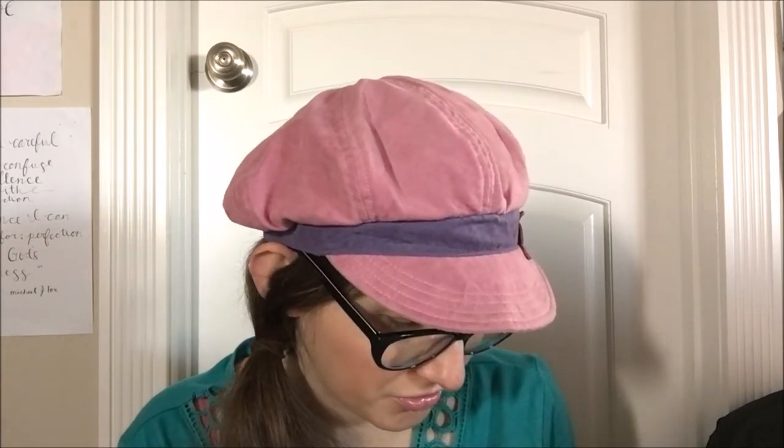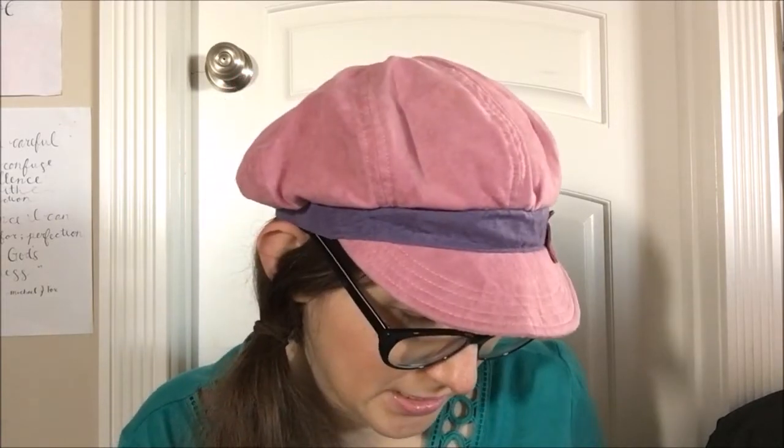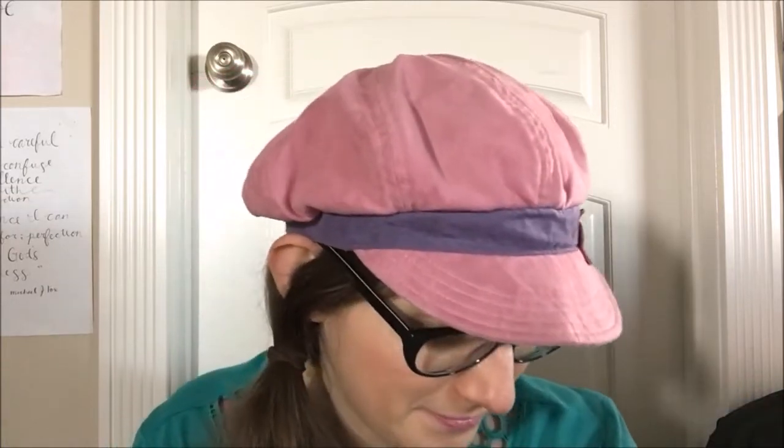So then, we've got Mixed Chicks Curl Sculptor, which looks like this. This fast-drying, weightless curl creator elongates, curls, softens, and moisturizes. Fast-drying formula infused with vitamin B5 gives hair an added boost of nutrients so curls are soft, hydrated, and beautifully bouncy. That sounds pretty good, honestly. And from what I can smell of it through the tube, it smells pretty good.